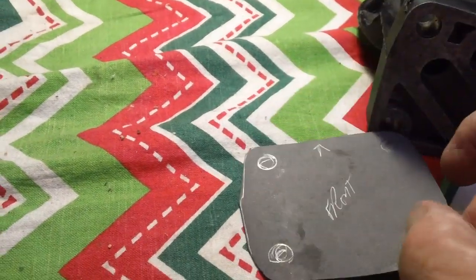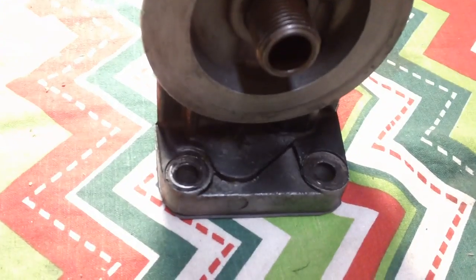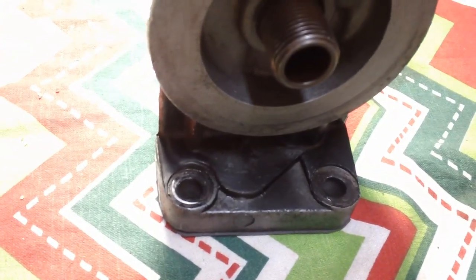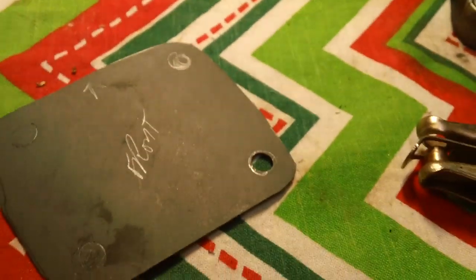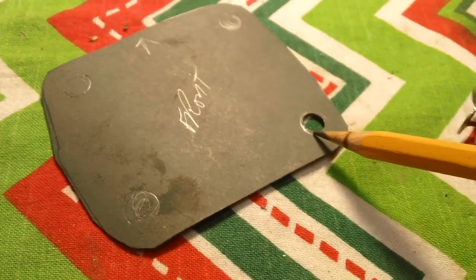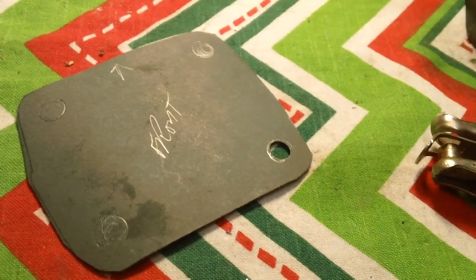So this will go to the top, and then this, with the sensor at the top. This is the way it'll fit on there, just like that. And I've already marked the holes. Let's take care of the holes first. It's always nice to have a little paper punch around that you can punch your hole. The hole won't be big enough, so I'll have to punch around a little bit further all the way around to make it big enough for the bolts to fit through.